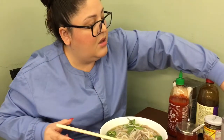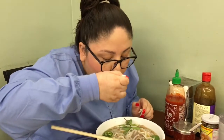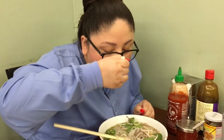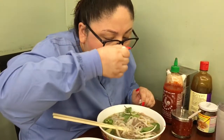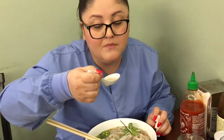So I think this is really good pho. I will be returning. It's just so good. And the juice, let's try the juice. Well, this broth is amazing. Wow, you don't actually taste the chili. It actually works well. That's good. So if you're ever in the area, stop by, check it out. Or if you're sick, it also helps a lot.